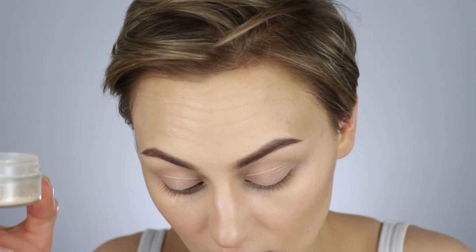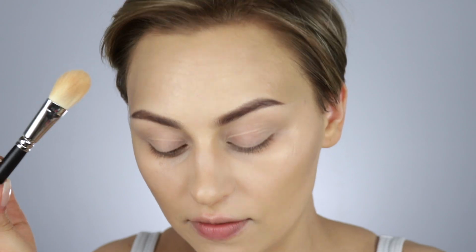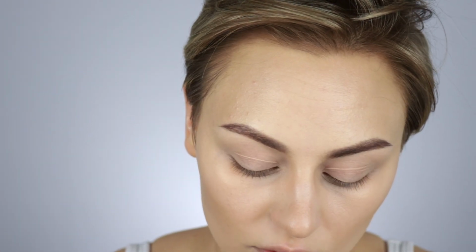Add a little bit more coverage. So that's what I'm going to be using. A lot of trial and error. I really like to mix things. I don't know if you guys have noticed that. And then my favorite setting brush is the MAC 133S. I love this. So you want to make sure that you're going in with a very small amount.